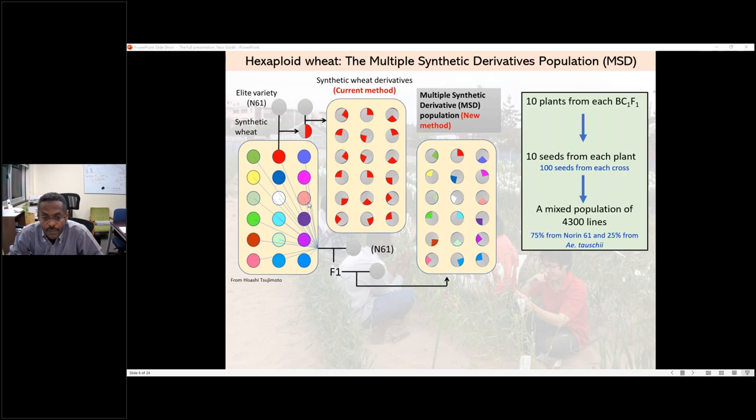From each cross, we selected 10 plants from each BC1F1 generation. From each plant, we took 10 seeds, which means we selected 100 seeds from each cross. We used 43 different synthetic lines, so multiplying 100 by 43, we have 4,300 lines. Then we mixed all these seeds together. We generated a mixture population with genomes that are 75% from Norin 61 and 25% from the synthetic wheat, theoretically from one backcross event. We mixed all this population, creating a mixture of 4,300 lines.